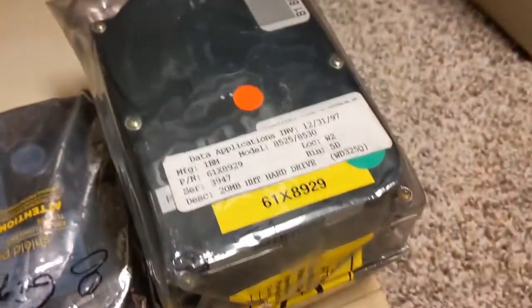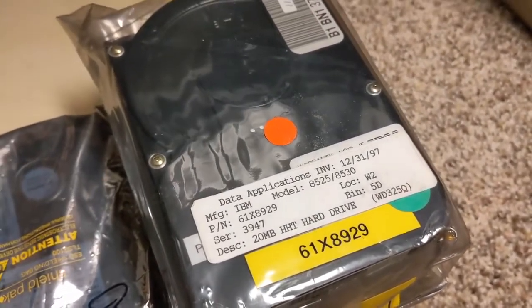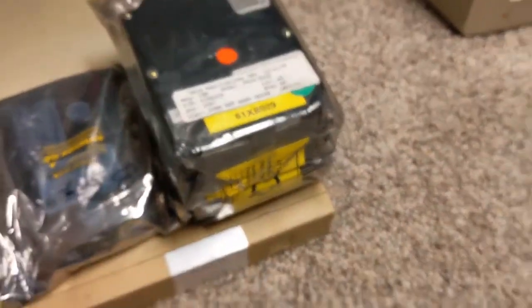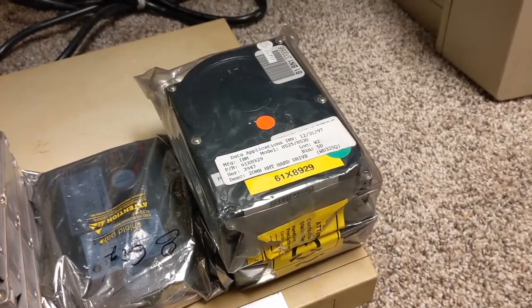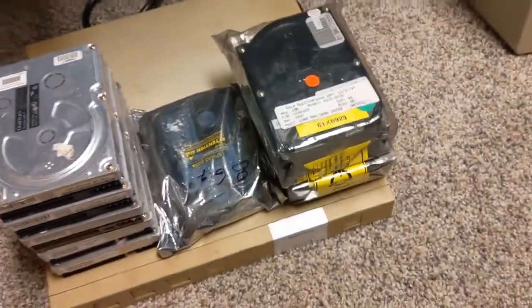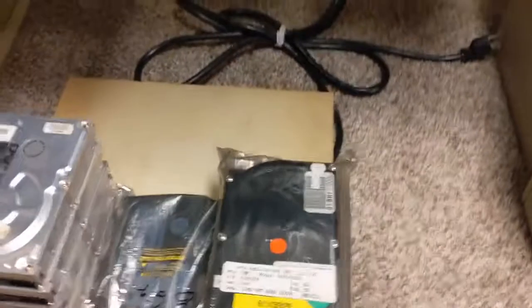And then these are IBM stuff that may work in my Zenith. I'm not sure. We'll have to see. Back in the day, especially IBM stuff was almost all proprietary, so I'm sure that it probably won't. But look how chunky these hard drives are. This is one hard drive. How cool is that? So very neat stuff. If nothing else, it's just a cool piece of history.